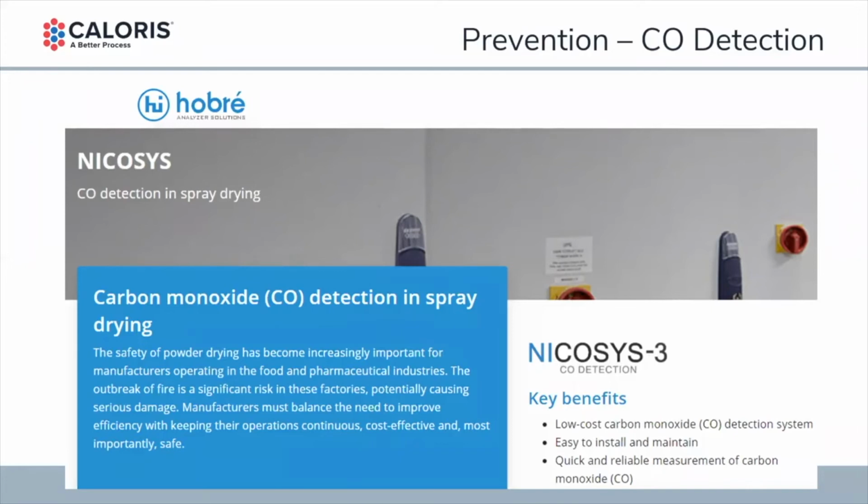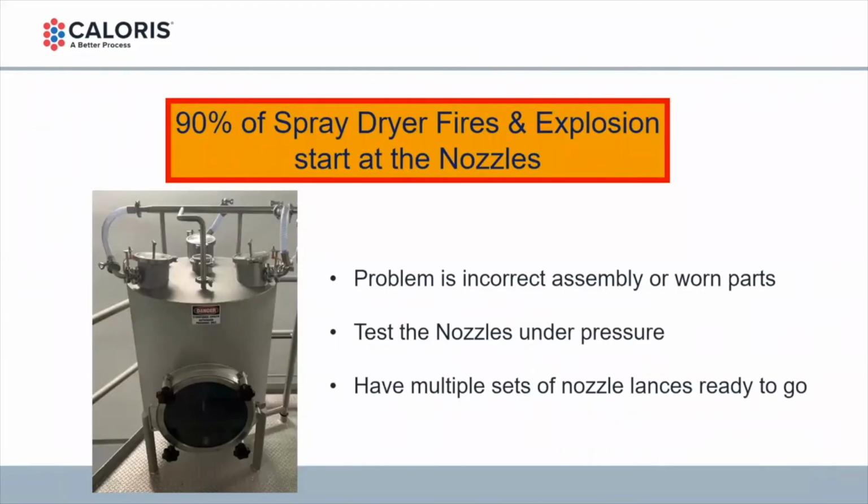And then sort of the last slide I have for you today, nozzle testing. I started this by saying 90% of spray dryer fires and explosions start at the nozzles. Nozzles that have been incorrectly assembled, nozzles that are using worn parts. What we find, so we're saying 90% of it starts with the nozzles, and 90% of those could be detected because they're an assembly problem or whatever.